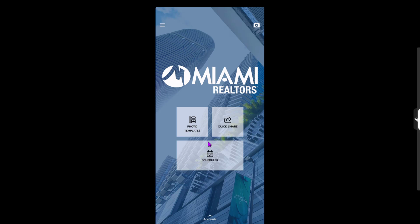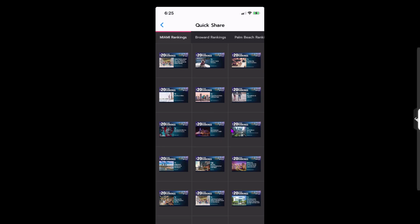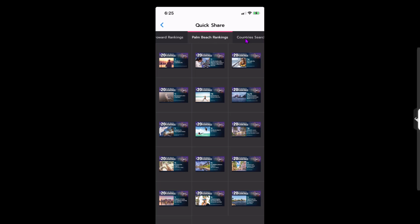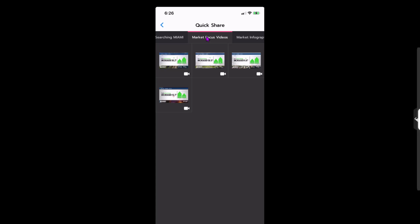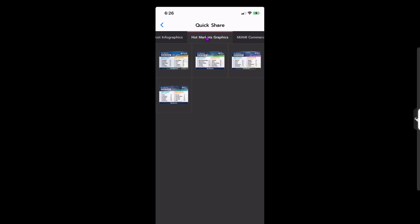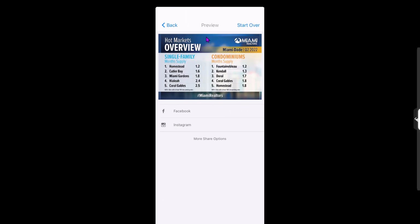Clicking on Miami Realtors, you have the same options, and we already know how to use them: the quick shares, the photo templates, and the scheduler. All we're going to do now is go ahead and click on that quick share and take a look at what you have available. You have posts that have been broken down by county. If you specialize in Miami-Dade, you have Miami ranking posts, you have Broward ranking posts, Palm Beach.